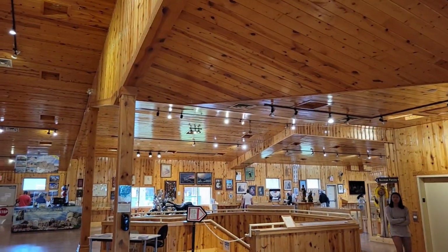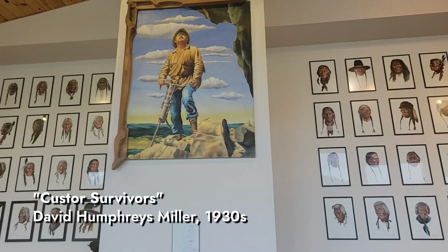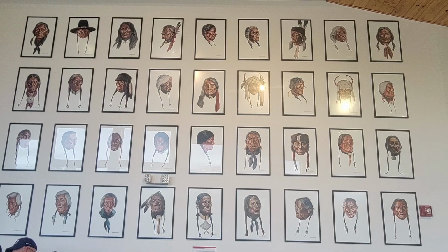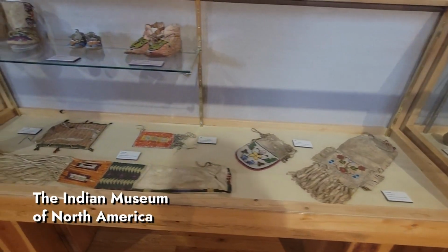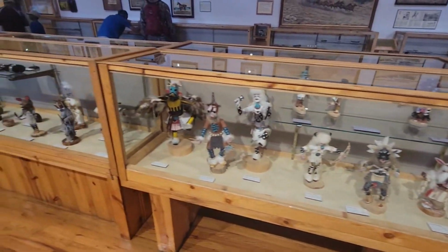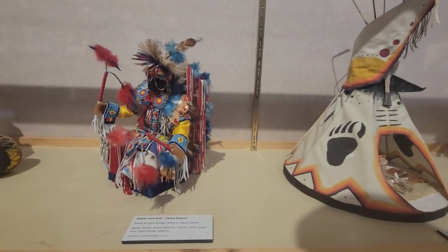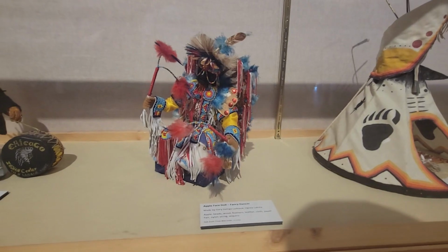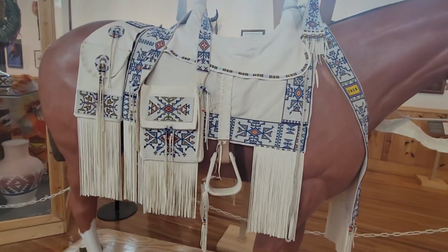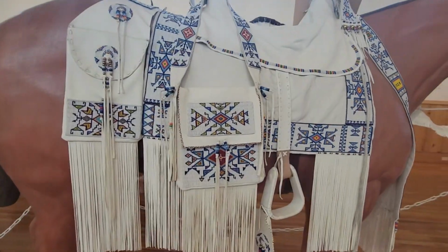Let's start in the museum, the Indian Museum of North America. The main museum we're in now shares a lot of artifacts, both modern and historic. Paintings, photos, kachina dolls, beadwork, and featherwork. It's all here and great to look at. It really pulls you into the native culture. But there could be some better storytelling. It feels a bit disconnected.